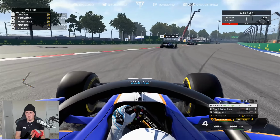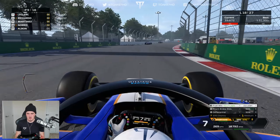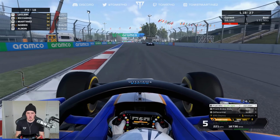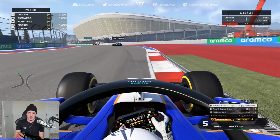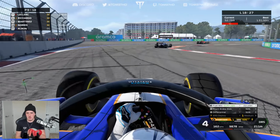Okay, so we're on the back of Ricciardo now. This isn't good though because Leclerc's dragging him along. Leclerc passed him a couple of laps ago, and he's dragging Ricciardo with him, and they're both catching George Russell, so not ideal, but I don't have that much pace right now. I do wonder if I should have changed my wing because my pace was actually okay.